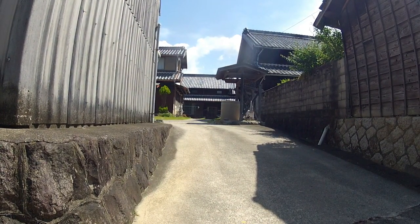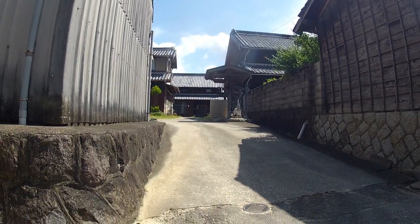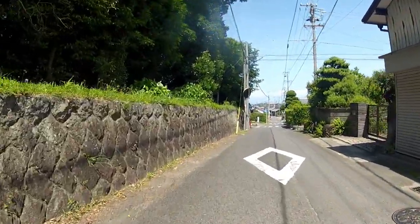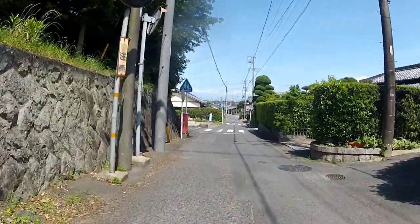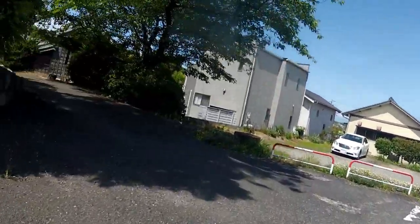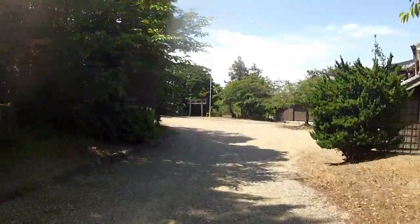And that little thing with the little roof there is a well that would have had a hand pump on it in the old days, but it's now got an electric pump on it. You guys have actually seen this place before, this shrine, on the Castles and Old Buildings playlist.